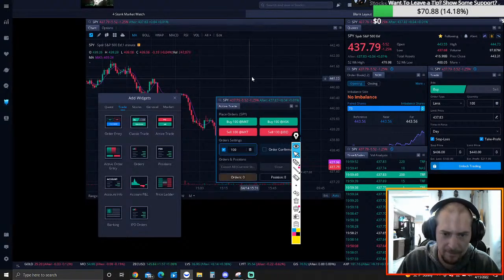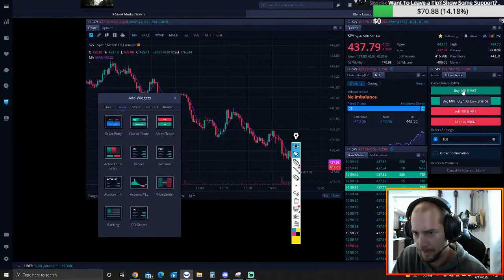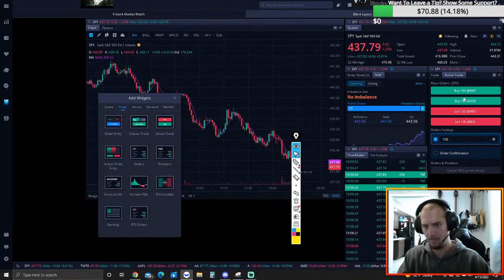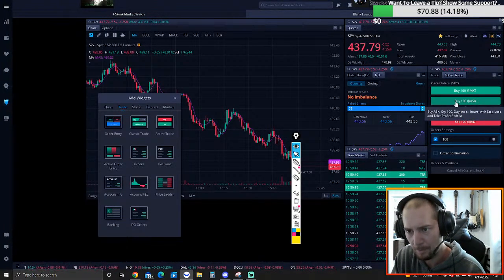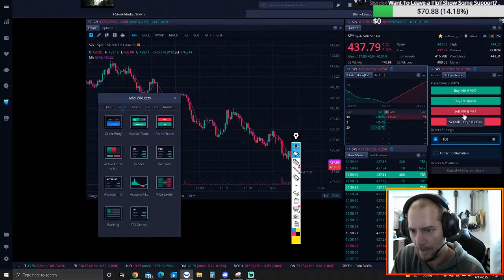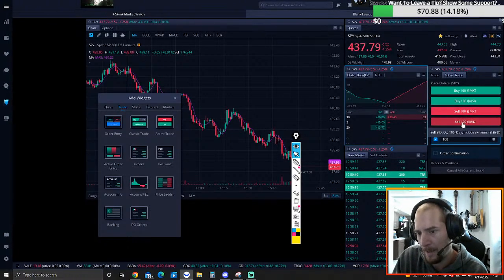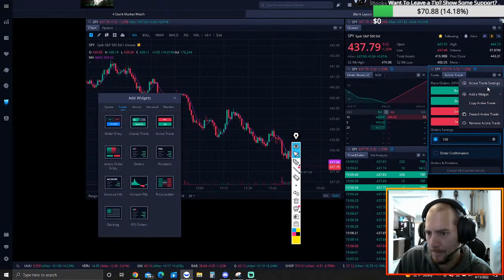Or you can use the Active Trader tab. The Active Trader tab is the same kind of story here. You can customize this as well. So you've got buy 100 at market, buy 100 at the asking price, which would be over here, sell 100 at market, and sell 100 at bid. You can change this as well.